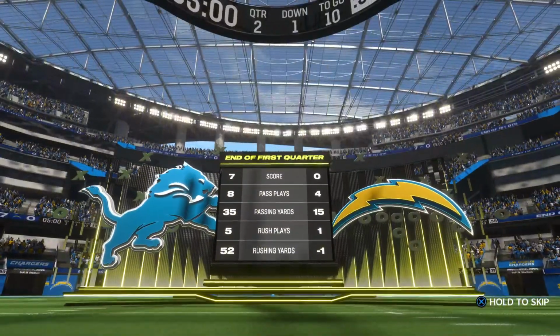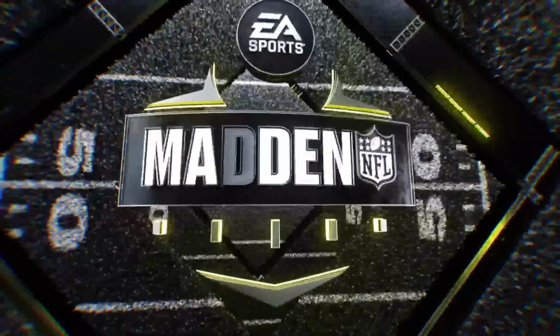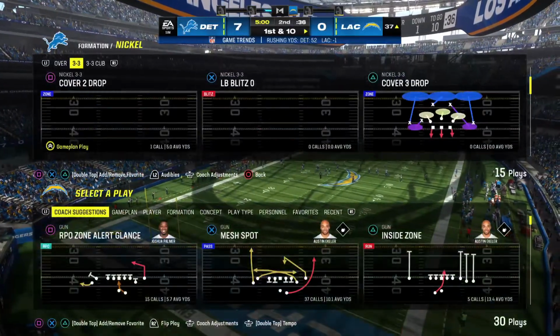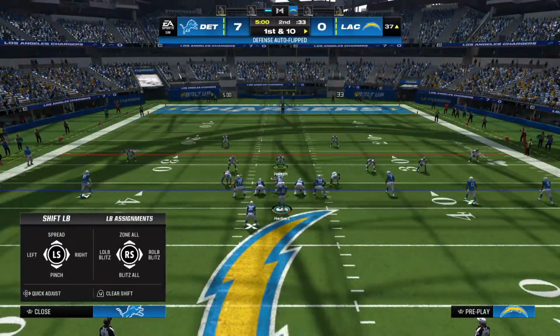After one, 7-0 on EA Sports. Charger football to start quarter number 2, as they've got it with a 1st and 10.